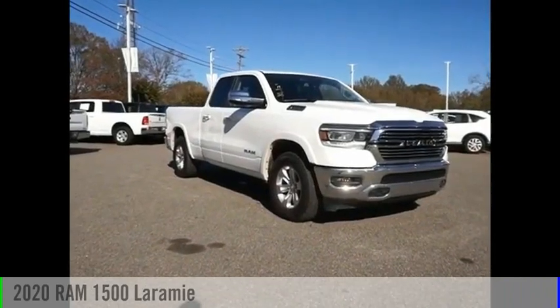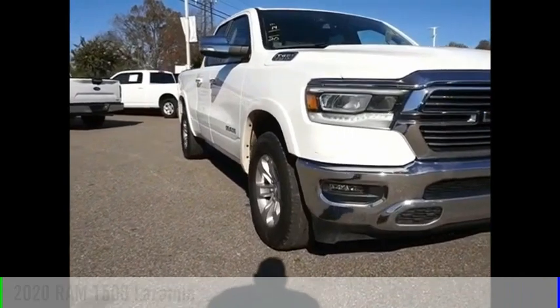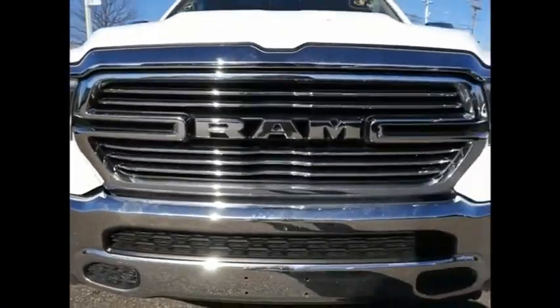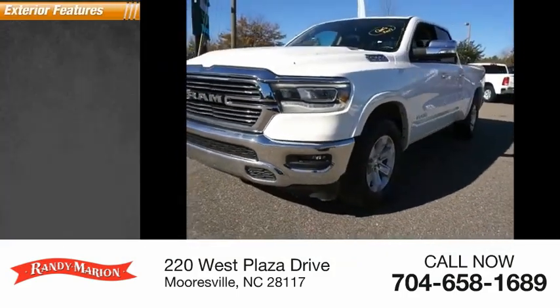Stop by and take a look at the 2020 1500. This vehicle is powered by a four-wheel drive, eight-cylinder, 5.7-liter engine. This vehicle has less than 25,000 miles. Here are some of this vehicle's great options.